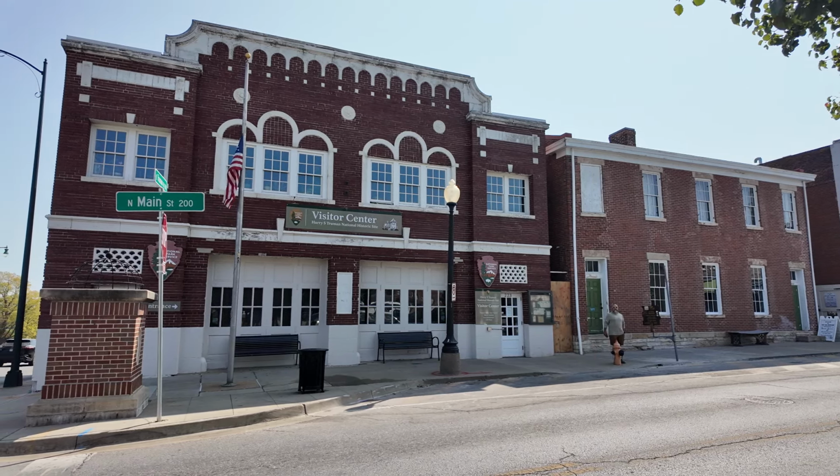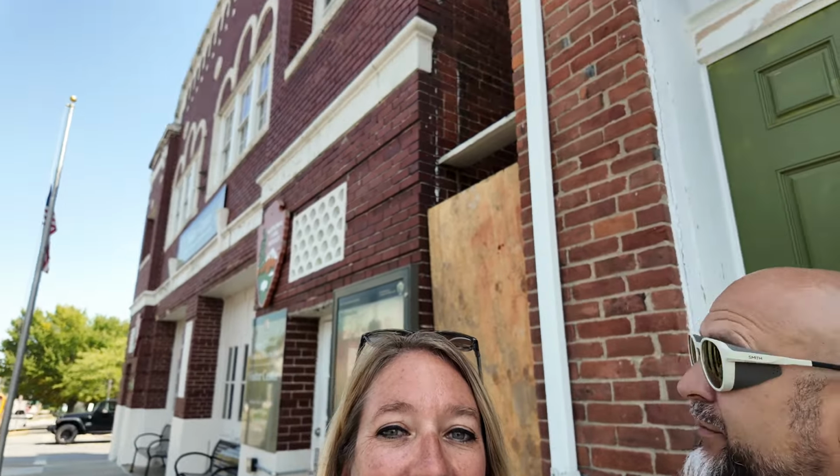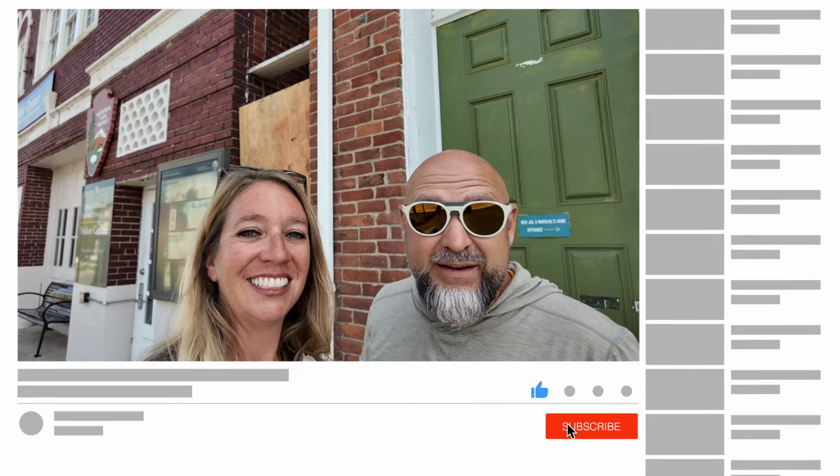We are standing outside of the Harry S. Truman Visitor Center, and we are going to partake in part of the walking tour. As we make our way to his house, we have a guided tour there in about 20 minutes. So first stop is the fire station, which is now the visitor center. Since we didn't say it before, we are in Independence, Missouri.